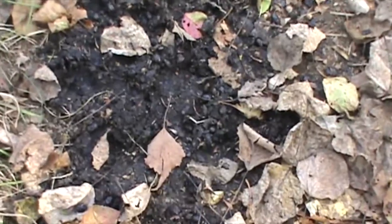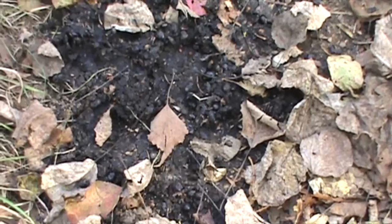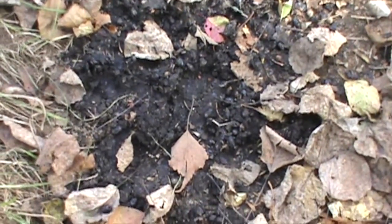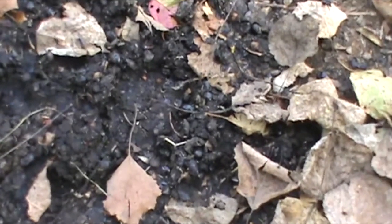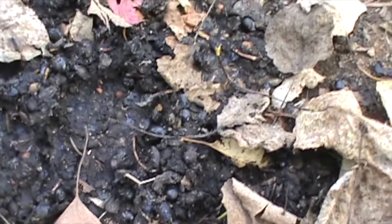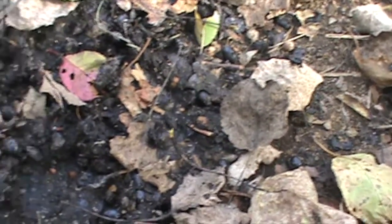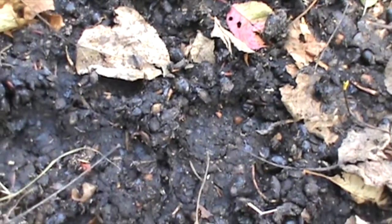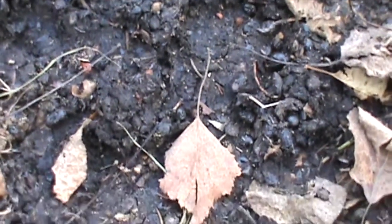Okay, here we have what's left of some bear droppings. Now, it's been here for a while and there's ATV tread marks in it. Upon closer inspection, I'm going to try to get real close here. You can see that it's full of seeds. So this bear was eating quite a bit of chokecherries, seeds and all. Well, of course they're going to eat seeds and all.